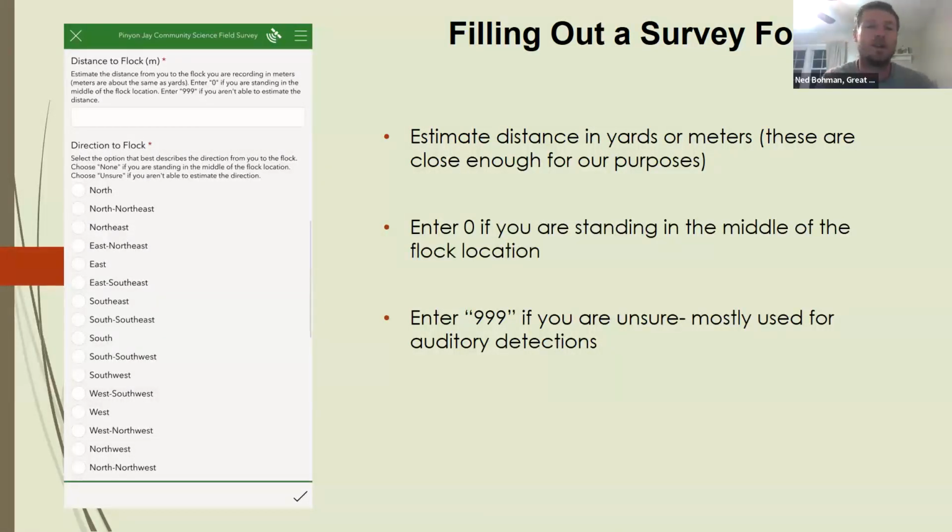Again, this is not super precise. We're not asking you to get out your rangefinder or a measuring tape and measure this distance. You can estimate in yards or meters, whatever you're more comfortable with. I mean, we're asking for meters. For these purposes, a yard is functionally a meter. They are not exactly the same, but it is close enough for these purposes.